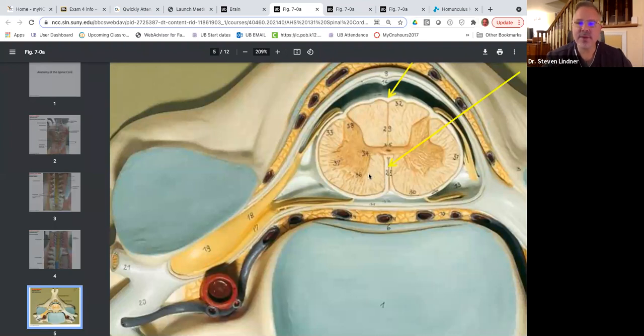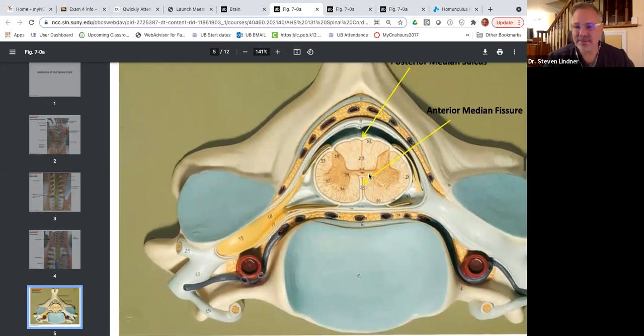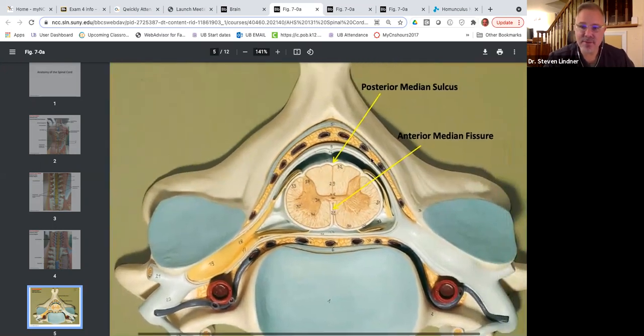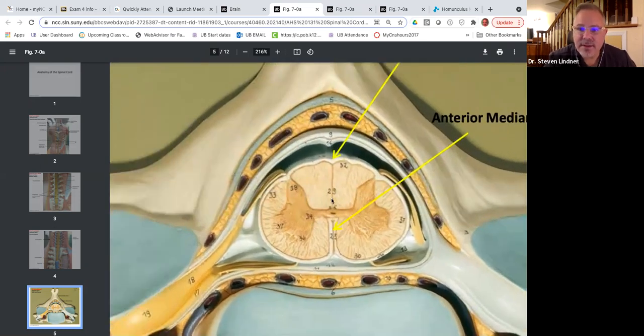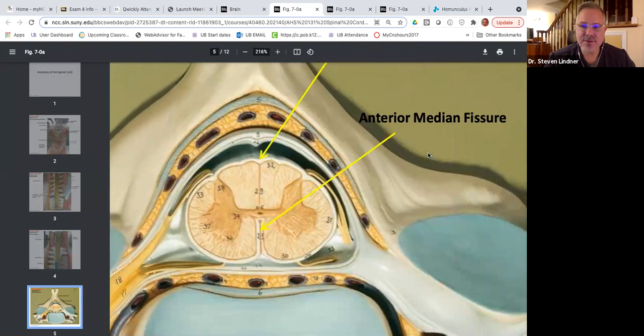Just another way of looking at the spinal cord and identifying anterior from posterior structures, just like these two, which is the posterior median sulcus and the anterior median fissure. So the PMS, the posterior median sulcus, is here. That's that separation or groove here. Looks like number 29. And then here, number 25 is the anterior median fissure.